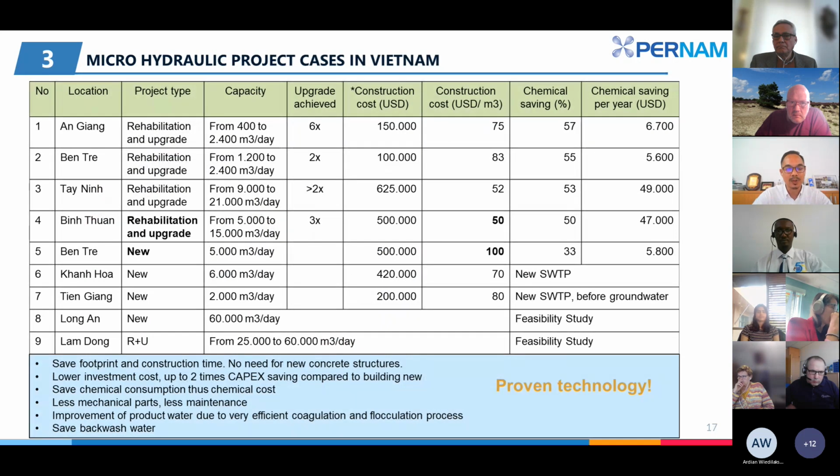This is a summary of the projects that I just presented to you. I think the most important thing is that about investment cost, it depends on the existing system. The scope can be very big, from intake to the clean water reservoir, but it can also be only the process unit or the coagulation part. It really depends on the existing system.